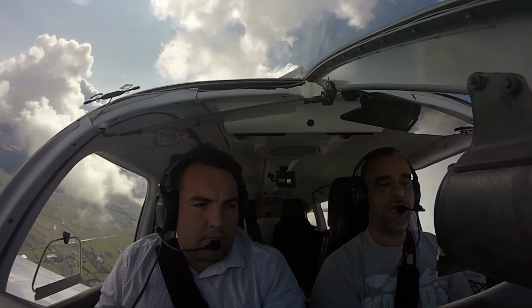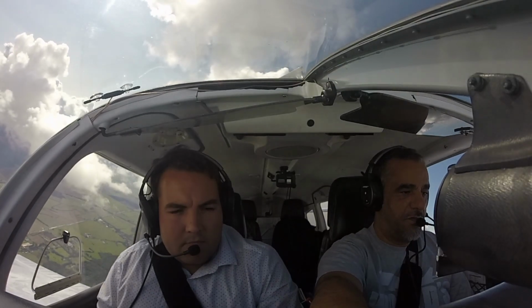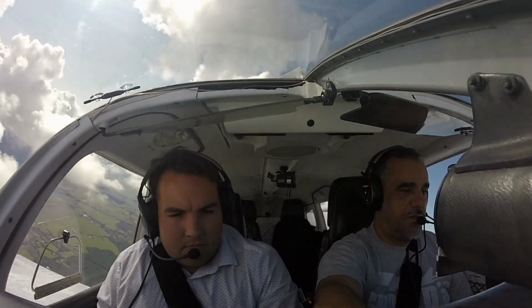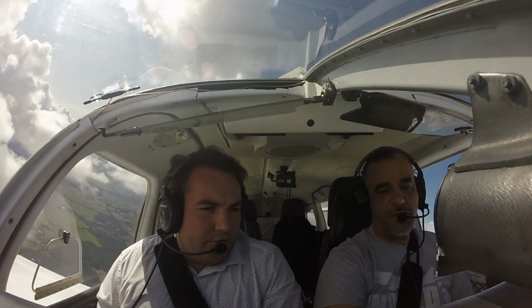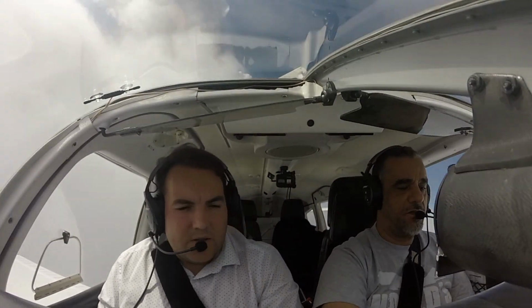Golf Lima Lima, descend to altitude 3,200 feet, cleared for the RNP approach, runway 21, report Rumty outbound. Descend altitude 3,200 feet, cleared for the RNP, runway 21, and report Rumty outbound, Golf Victor Alpha Lima Lima.